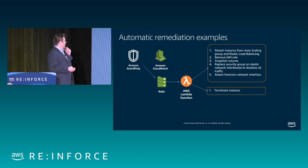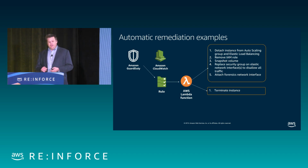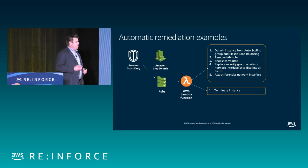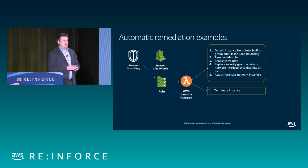So in this case, if I had a finding about an instance that was potentially compromised, I could detach it from its auto-scaling group, which means that instance will get replaced by auto-scaling, so you keep the availability up. Next, you might want to check and see if it has an IAM role, right?